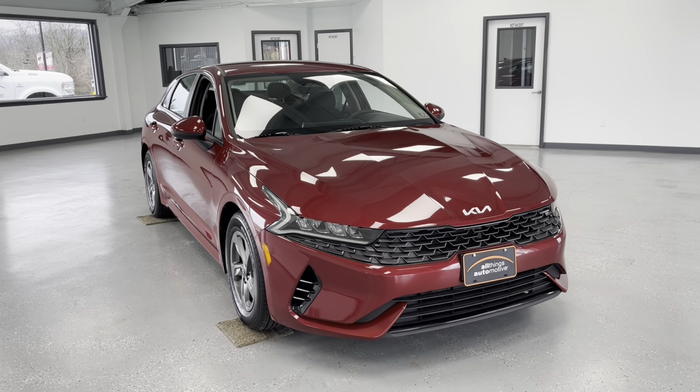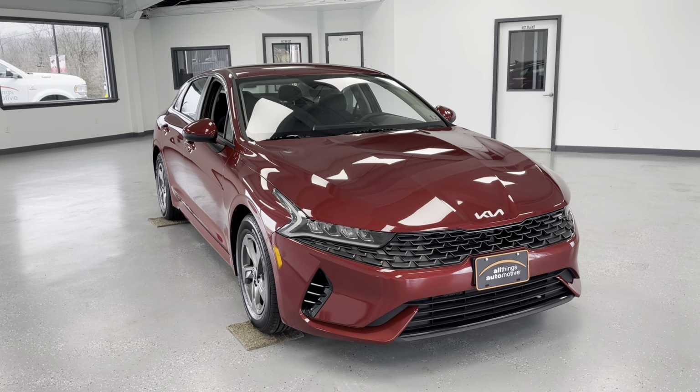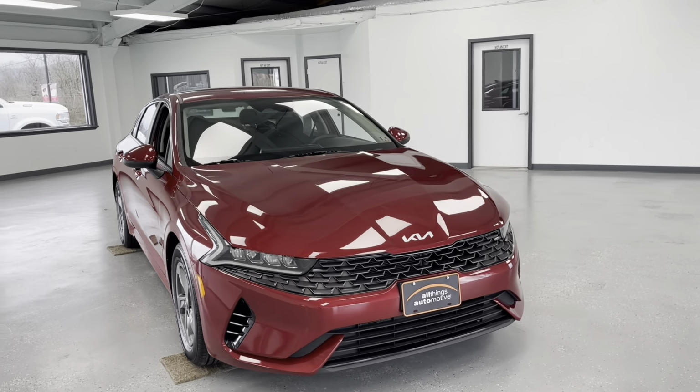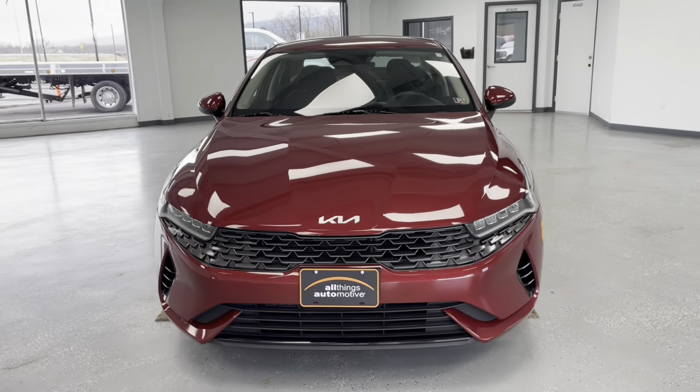Hello, this is Mary with All Things Automotive, bringing you here today a 2022 Kia K5 LXS. This vehicle features a 1.6-liter inline-4 gasoline engine. There have been no accidents or damages reported to CARFAX, and this vehicle is a CARFAX certified one owner as well.